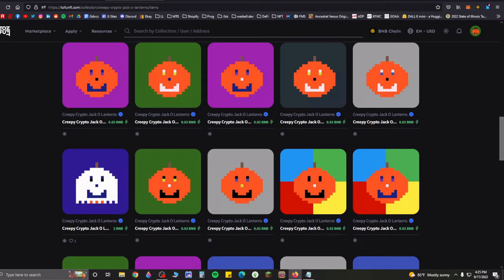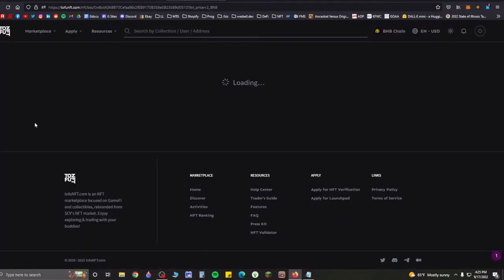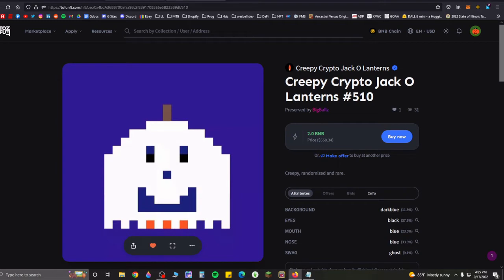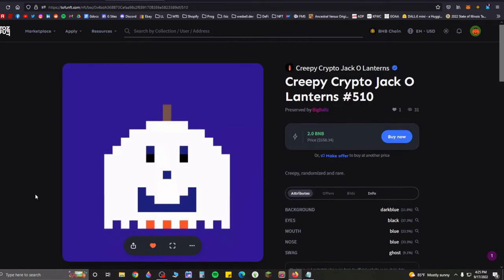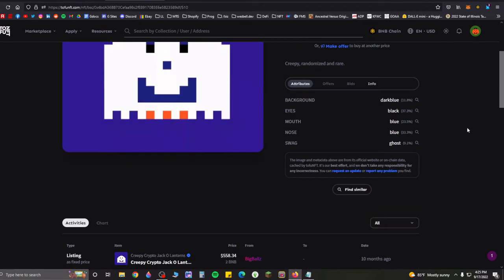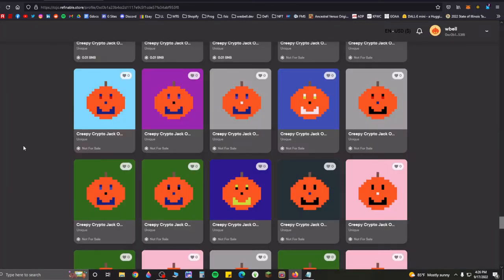If it'll load, let's see here. Here we go. I do have it hearted. But if you take a look here, yeah, it's not preserved by me. It's somebody else. Something to point out, it shows the ghost at 9.1%. The blue nose, 33%. The dark blue background, 11.8. I like how it does this, but over here, I just don't see that option.